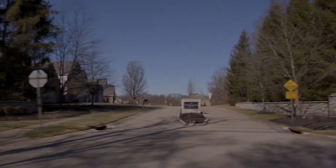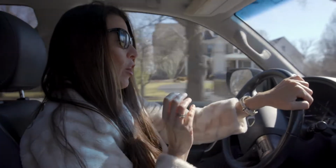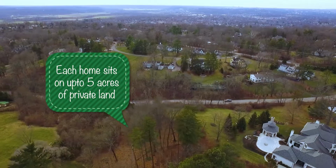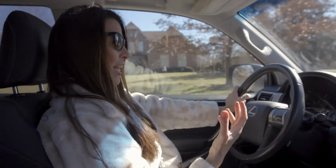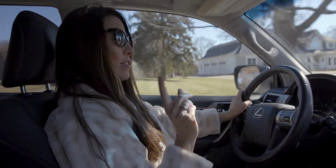Indian Hill, one of the most prestigious neighborhoods of Cincinnati. What's so special about Indian Hill? Well, Indian Hill is centrally located and it's one of the most beautiful neighborhoods because many properties are sitting on 5 acres of private, serene land. Now, there are few developments in Indian Hill. They are different than 5 or 3 acre lots, and this is one of them.